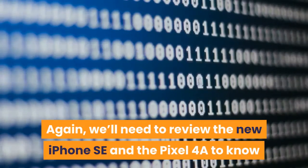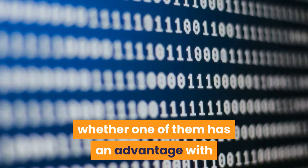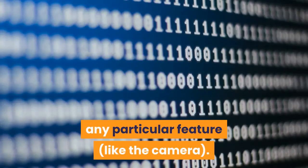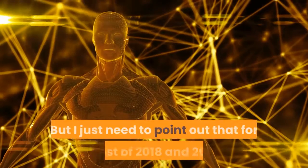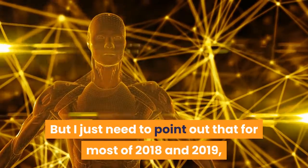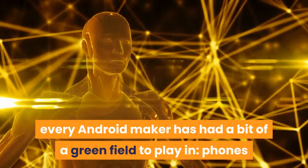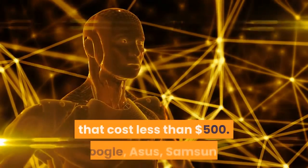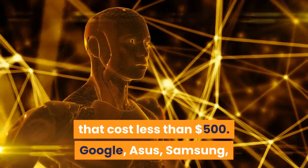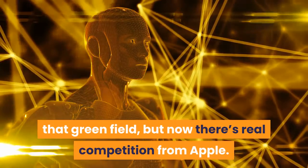Again, we'll need to review the new iPhone SE and the Pixel 4a to know whether one of them has an advantage with any particular feature, like the camera. So no final judgments here. But I just need to point out that for most of 2018 and 2019, every Android maker has had a bit of a green field to play in, phones that cost less than $500. Google, Asus, Samsung, and many others did good work in that green field, but now there's real competition from Apple.